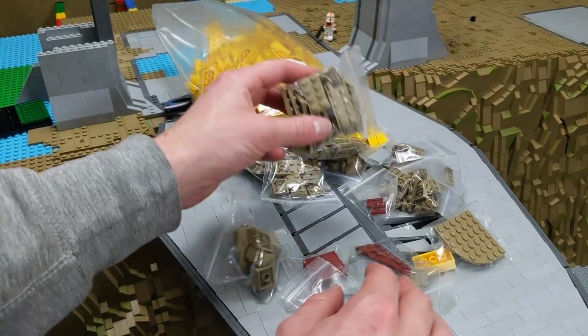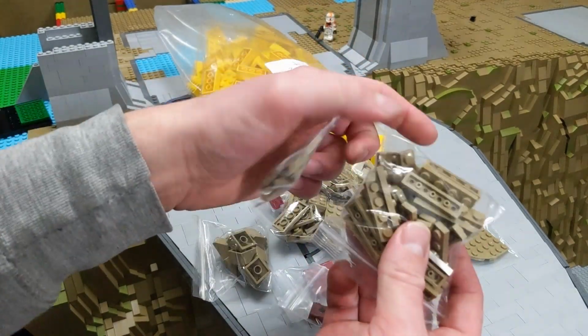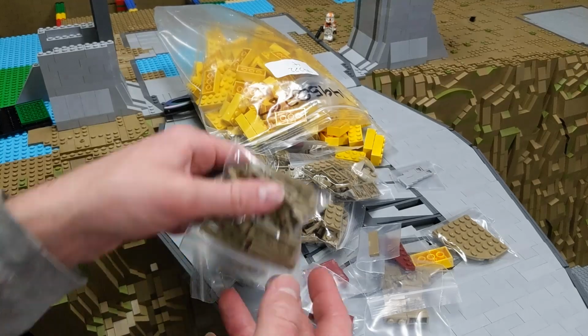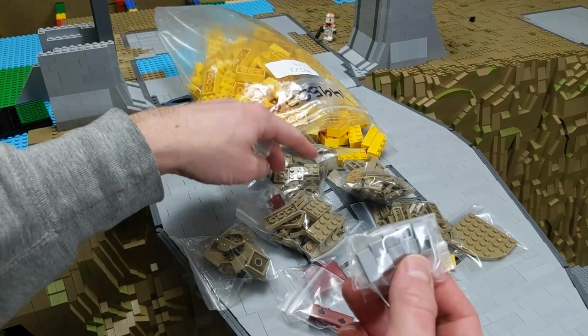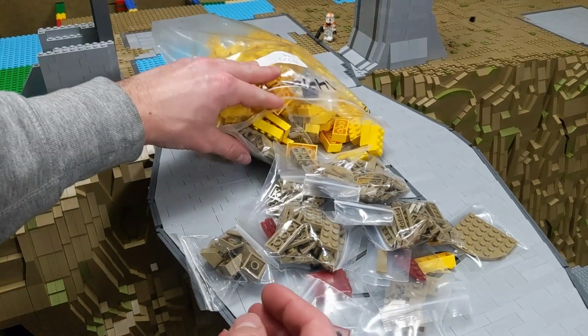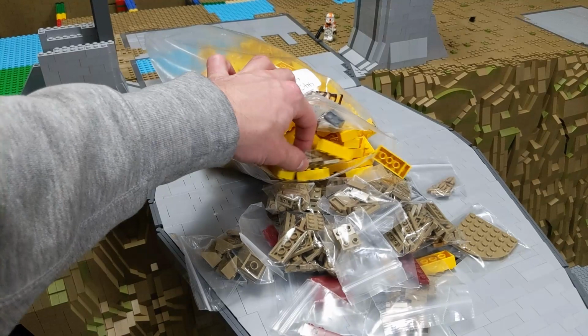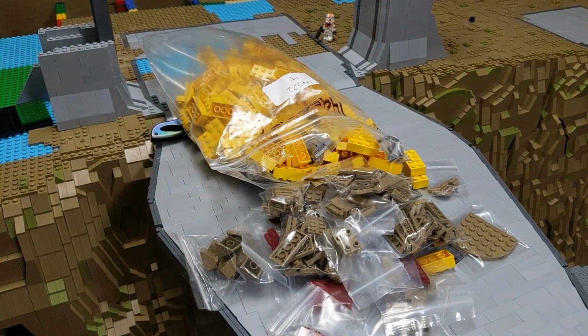We've got some dark tan plate. We do have some smaller dark tan plate and tile, so I will be able to start tiling the bottom floor terrain again. Looks like we've got some light bluish gray tile, but the main bulk of this order is going to be all of this yellow 2x4. This is for nothing special, just going to be using that for filler brick and stuff like that.